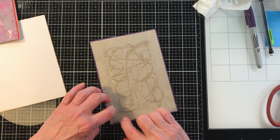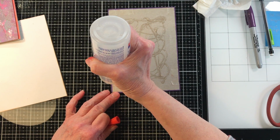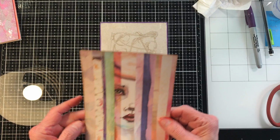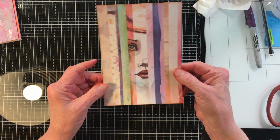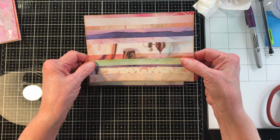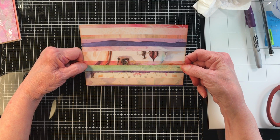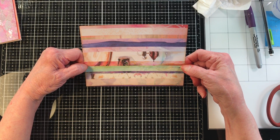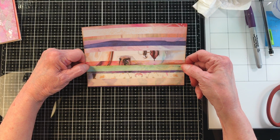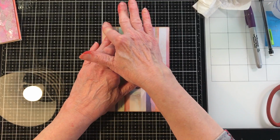Okay, so the thing you want to do here, let me put some glue here too. The thing you want to do here is line up your paper, okay? And I'm going to turn it this way like I did last time because it's easier for me, and it gives me a broader look. I know that the majority will be straight if I can get this down straight. And you don't really know until you drop it how straight it's going to be. It's just trial and error.